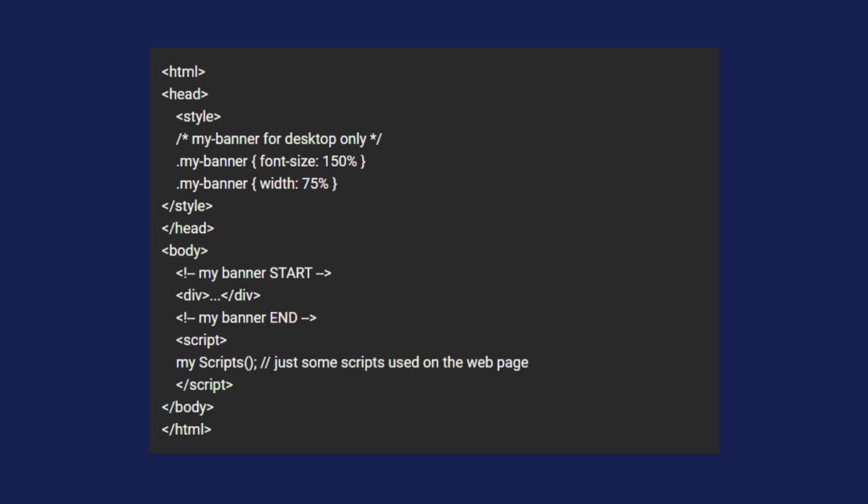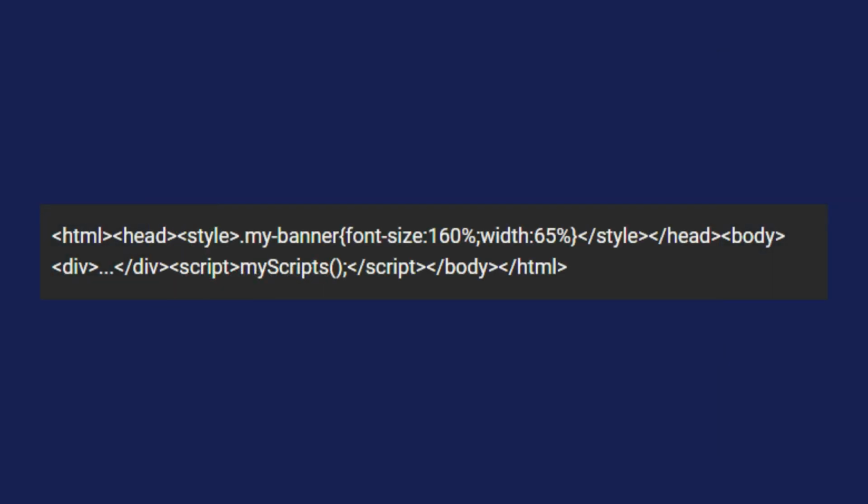To give you an example, this is how a compressed HTML file looks before minification and how it looks after minification. And remember our plugin WP Rocket? Well, it can actually do this for you automatically.